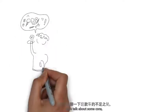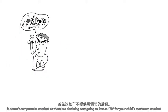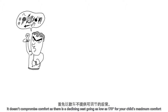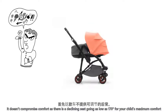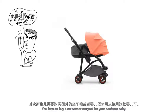Let's talk about some cons. It doesn't compromise comfort, as there is a reclining seat going as low as 170 degrees for your child's maximum comfort. You have to buy a car seat or a carry cot for your newborn baby.